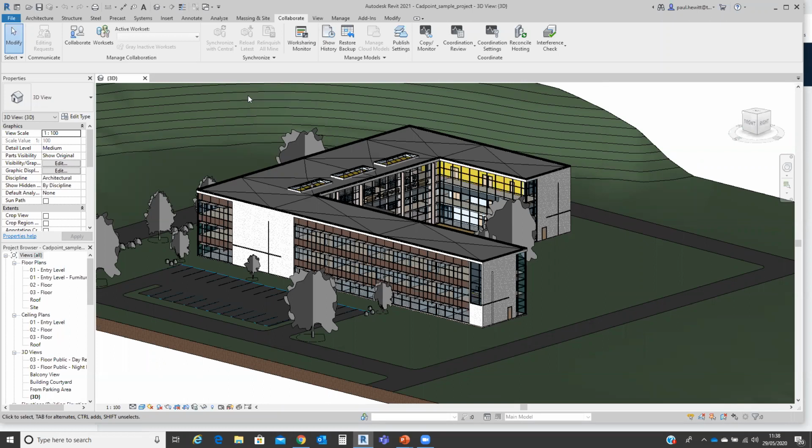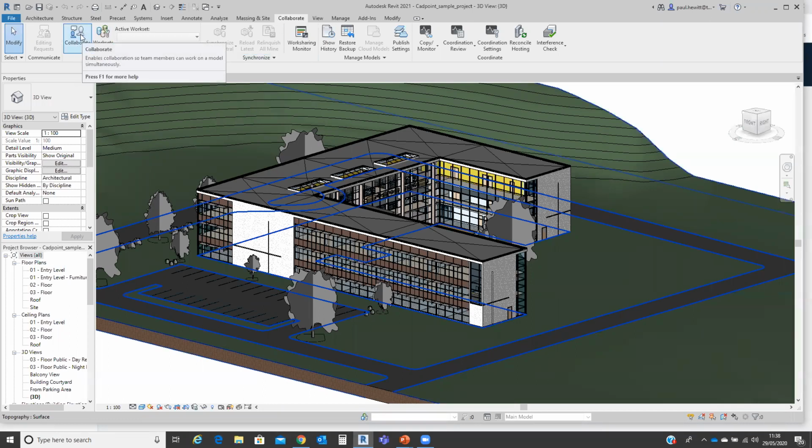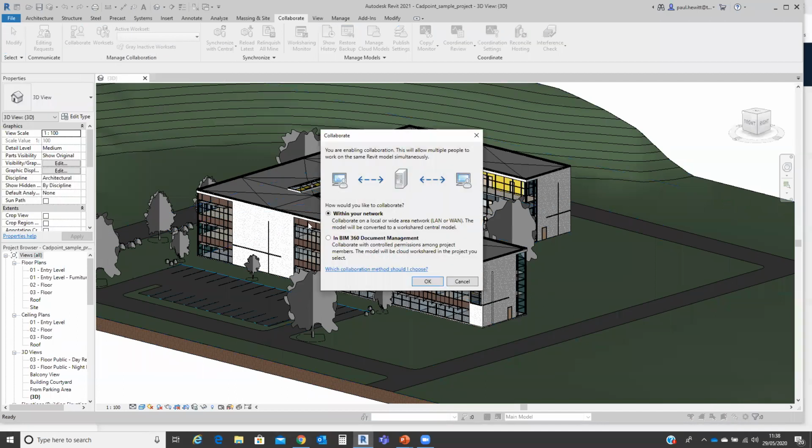Now, going one stage further, if we look at something called BIM 360 Design, this is the collaboration side. So if I have a license for Design, I can do what we're going to actually do here. So we've got a collaboration ribbon, and we've got Collaborate here. Now, ordinarily, what you would have done before BIM 360 was just create a local version. So somewhere within your network, you'd create a central file. So this is basically what we're creating here.